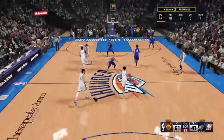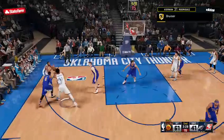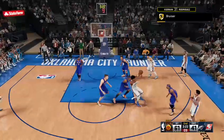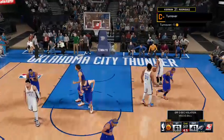Oklahoma City's gone 2 of 3 when they've stepped beyond the arc in the second quarter. Rodriguez passes to Durant. Back to Rodriguez. Feeds to Payne. 6 on the shot clock. And it's going to be a 3-second call.